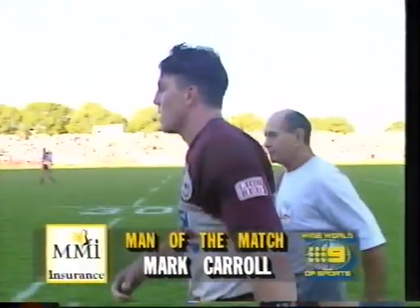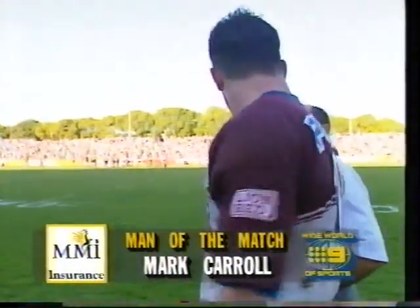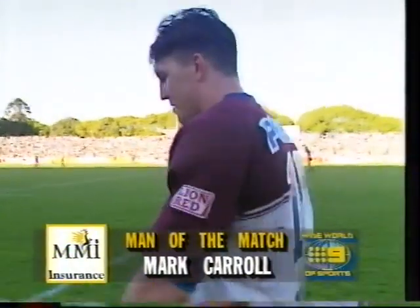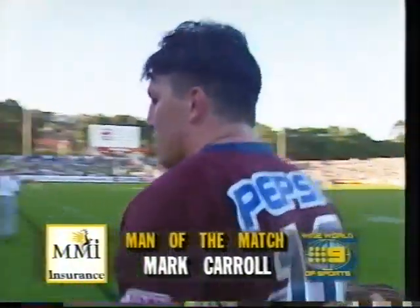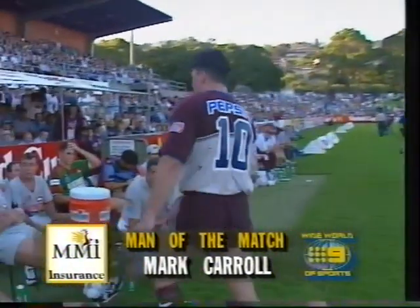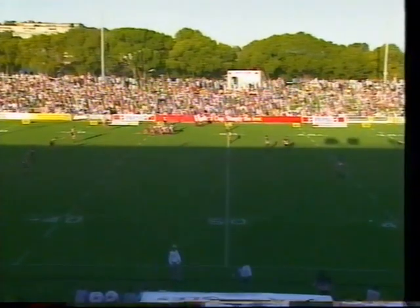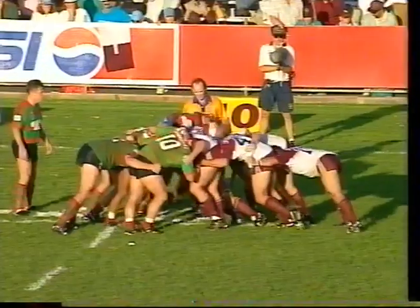Mark Carroll leaves the field. And he's the MMI man of the match, Paul. Mark Carroll, he's $1,000 richer. So give us a smile, big fella. MMI Insurance makes you $1,000 richer. He's shaking hands there with David Boyle, a former teammate of his out there at South Sydney.